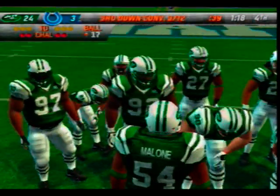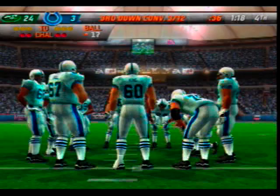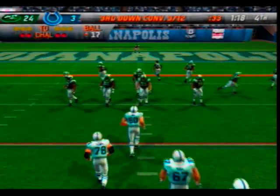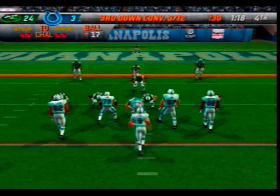He's back in his zone. He's reading. He sees the quarterback the whole way. And then he gets a chance at an interception. He just didn't finish the play. Third and 10. Ball on the 17-yard line.